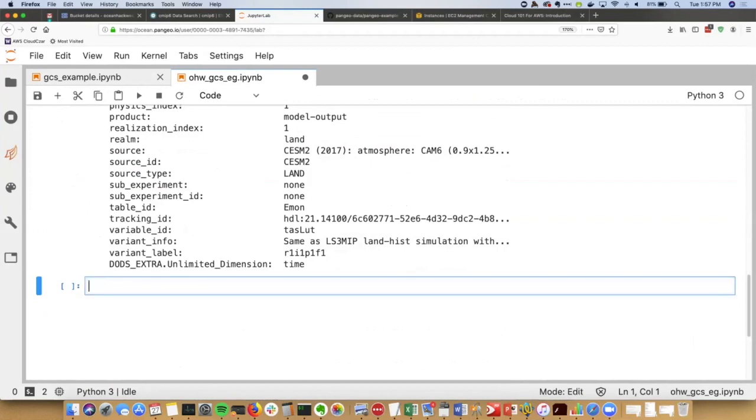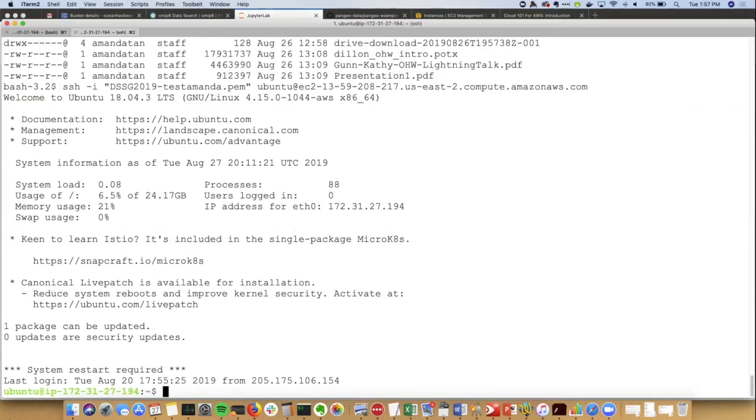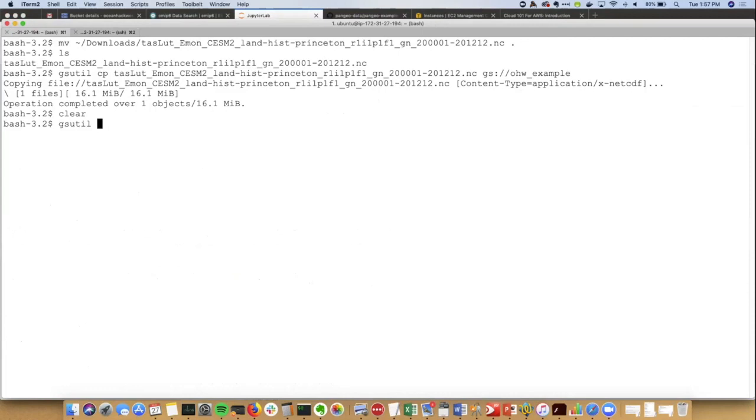So the one thing I want to do is try to convert this to Zarr so that I can actually dump it onto my Google Cloud storage. But before I do that, let's backtrack a little bit and show you what you can actually do on the cloud. With Google Cloud, there is something called gsutil. It's a command line interface to actually talk to Google Cloud. Right here.